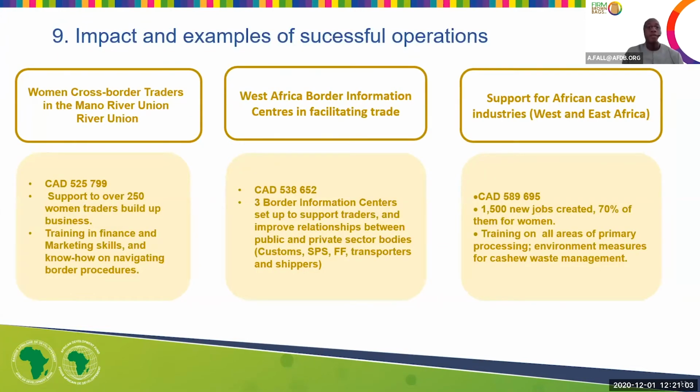So the impact and examples of successful operations. We have 27 operations, 18 completed. I cannot go over all of them, but I'll just mention a few to give you an idea. Once again, we can share the annual report. We go in depth on all these operations and the results and impact.